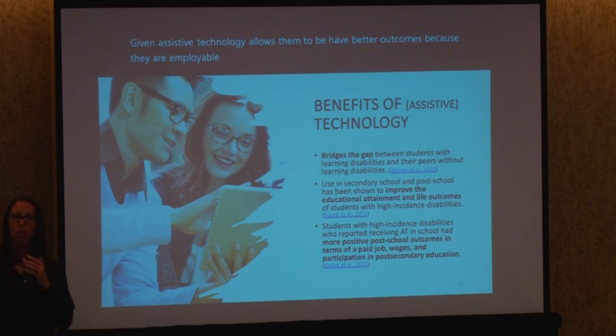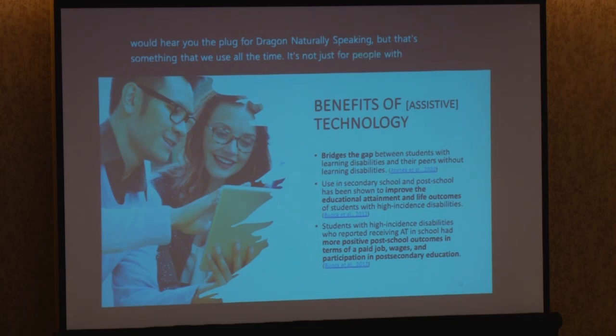Back in the day, every Christmas I would hear the plug for Dragon NaturallySpeaking, but that's something that we use all the time. It's not just for people with disabilities. It's built into our stuff.